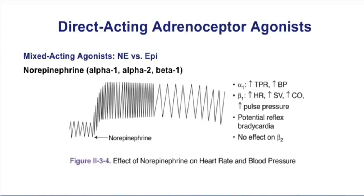But why not beta 2? That's because beta 2s are not innervated, so norepinephrine is not their activator. When I look at this cardiovascular trace, the trace is really going to be a reflection of two of these three receptors. It's going to reflect the action of norepinephrine on alpha 1 and beta 1. But I will really never see an alpha 2 effect in this type of diagram.